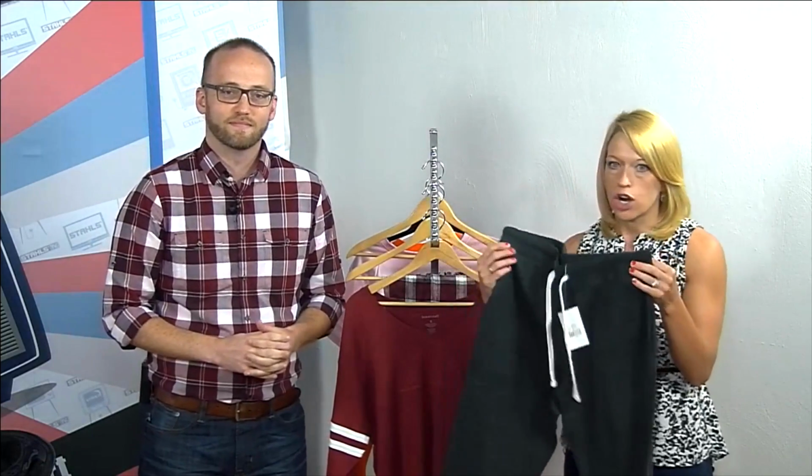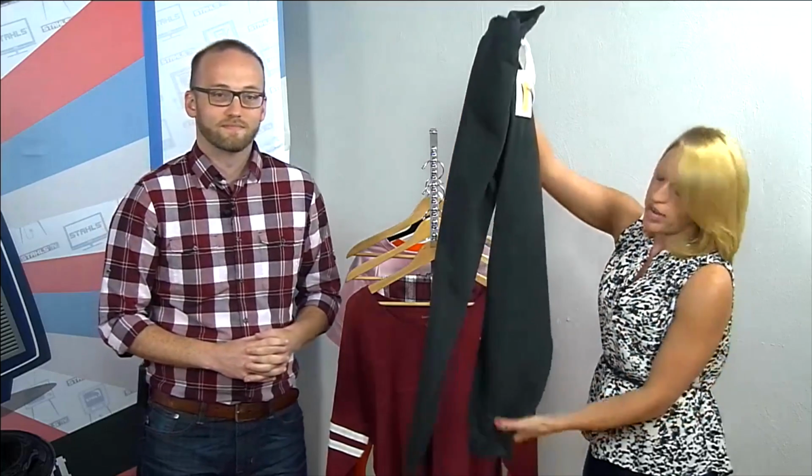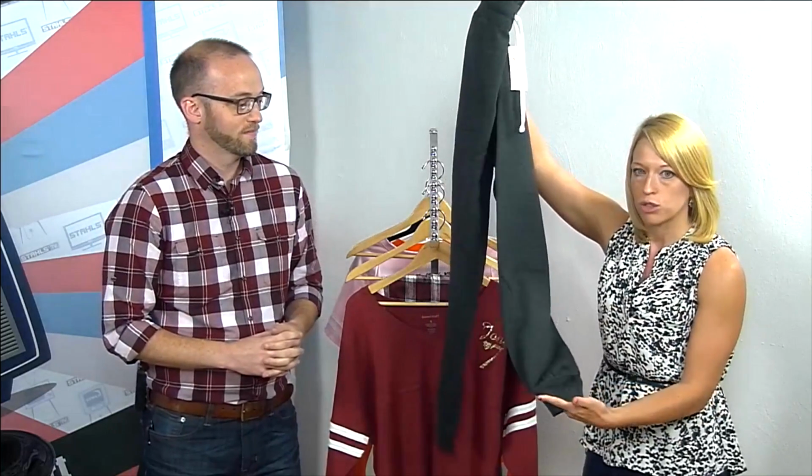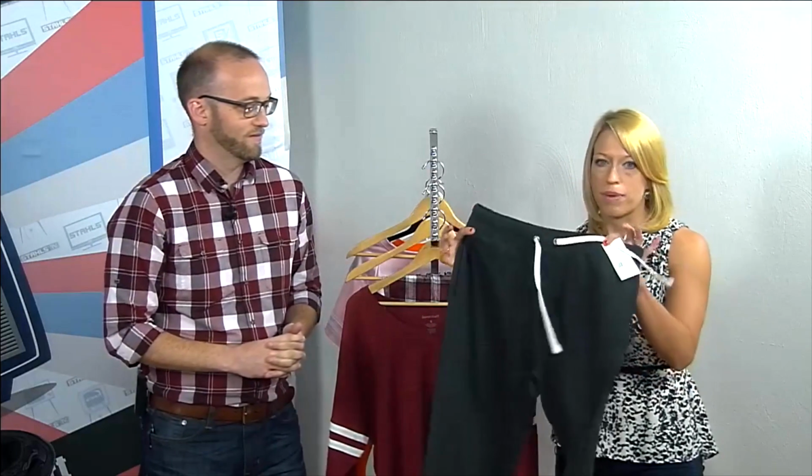If you haven't seen the jogger pant, the first item in Buy, Sell, Hold is just a sweatpant style that now has a tapered or an elastic ankle to it. So it kind of brings the skinny jean into the sweatpant market. And it's gotten really popular over the spring, summer, and of course, now we're seeing it into the fall trends with game day as well.